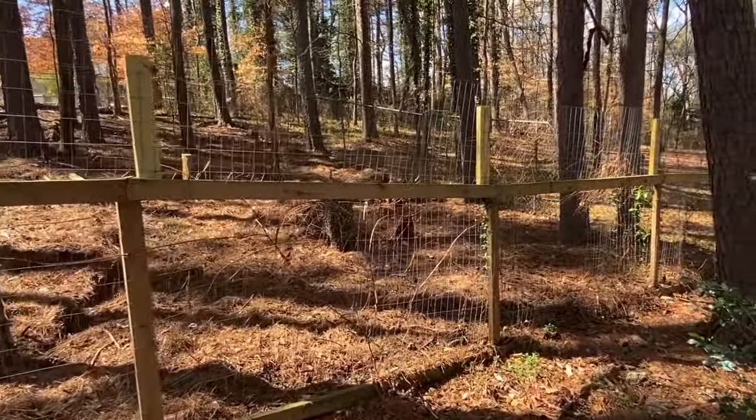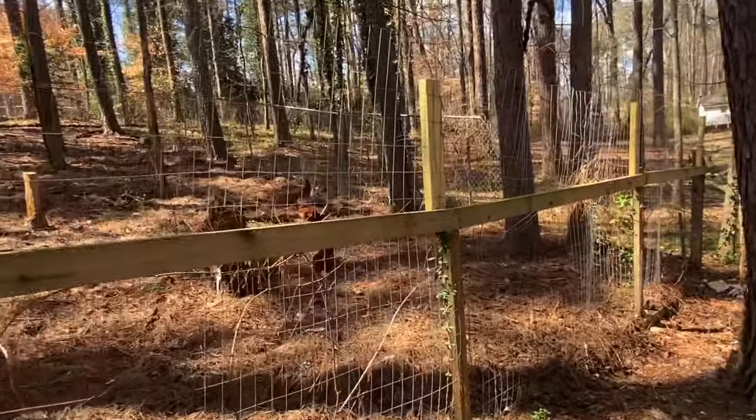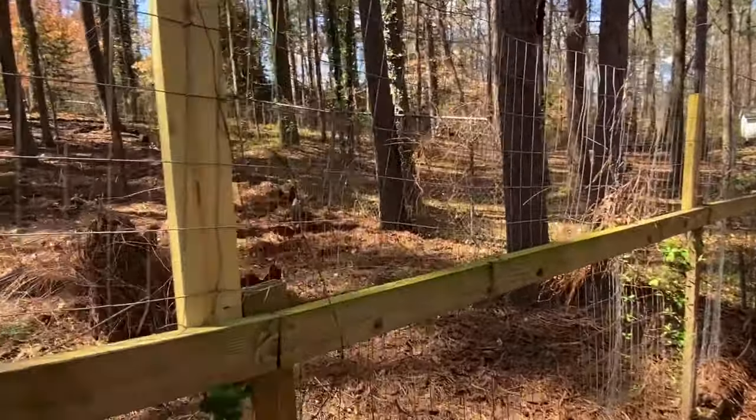Chickens are out in their yard doing their thing, living their best life.